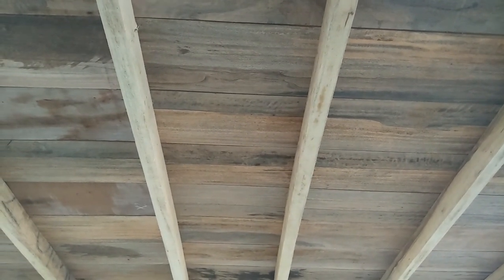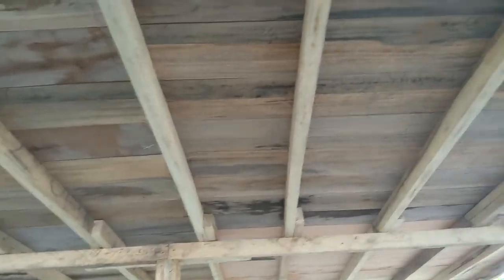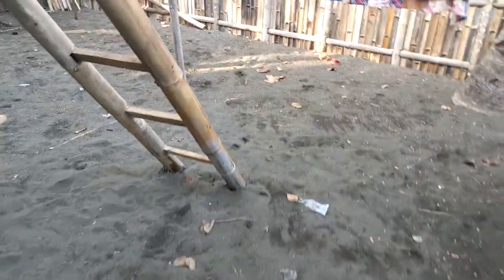But as you can see, most of the floor is up. Still missing some pieces over here, but almost done. So let's go up and see what they've done upstairs.